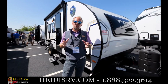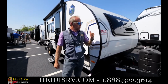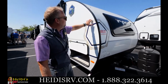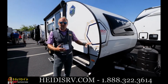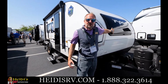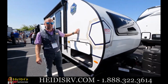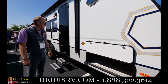If you're searching for the most compact, easy to tow camper, and you've been looking at Rpod, it's time to check out the Rpod 192. This is the first time we're debuting the 192 with the new Cosmic Graphite exterior, the Cosmic Graphite interior. Notice we've got the big window on the front that opens right up for cross ventilation. That's an exclusive feature. But I want to show you a couple of really cool new things that you're only going to find on the 192 Rpod.